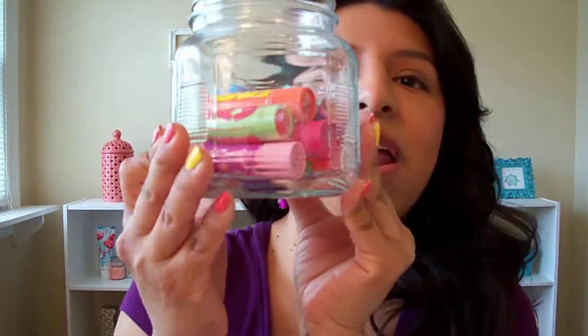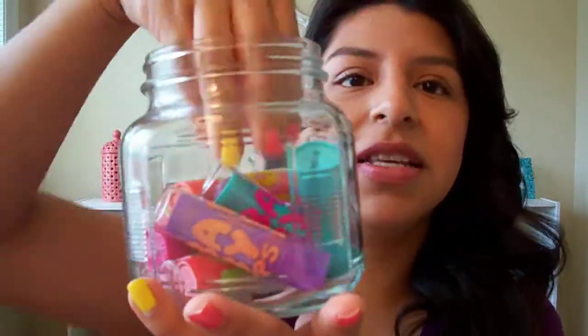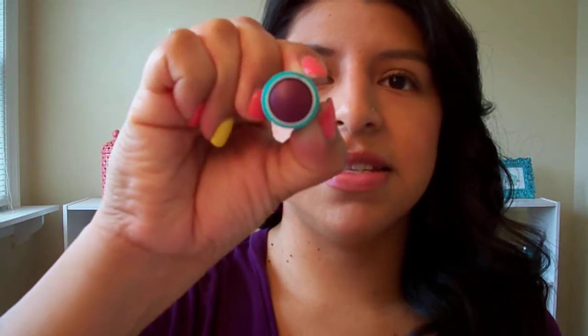Okay, next favorites are my Baby Lips. Look at all these. I got like all of them. I love these guys. They come in so many different colors, like this dark one that looks super dark but really isn't, a pink, and they have sort of this corally color.